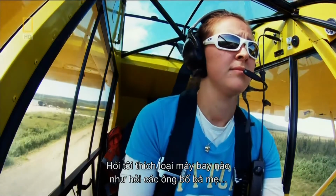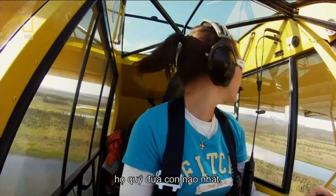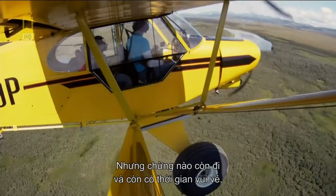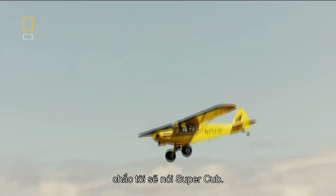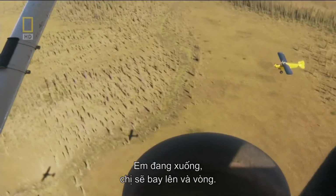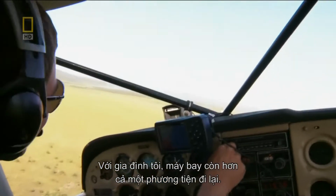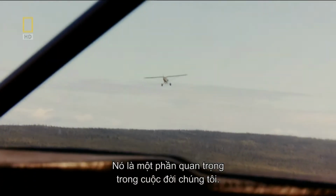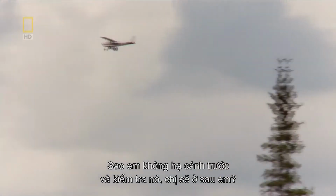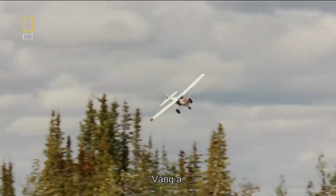Asking me what my favorite airplane is like having to ask a parent which one is their favorite child. But as far as going out and having fun and having a good time, I'd probably have to say the Super Cub. You go down, I'll come up in turn. For my family, airplanes are a lot more than just a mode of transportation. It's a big part of our life. It's a big part of who we are. Why don't you land first and check it out, and I'll be right behind you. Okay, start moving.